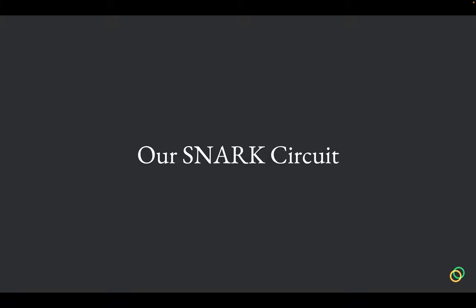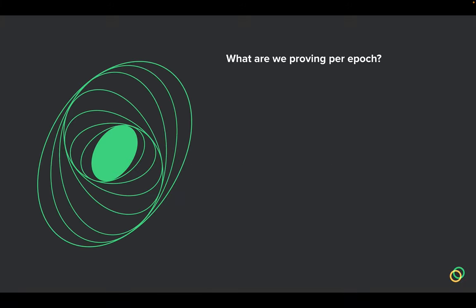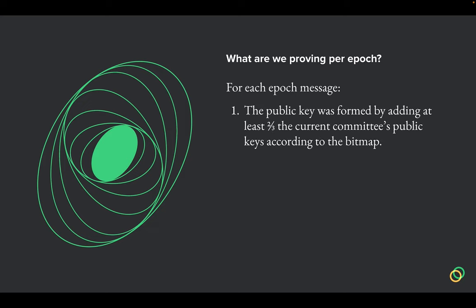So what does our SNARK circuit look like? First, what are we proving per epoch? Like I said, we chain 120 epochs into each proof, but for each epoch, we're going to check the aggregate public key was formed from at least a two-thirds quorum. Again, BLS signatures, you just add the keys together, you add the signatures together, you get one public key, one signature, and they verify. It's beautiful. Then we check the epoch message number is one greater than the last, so they form sort of a chain. It's like a counter that you increment.